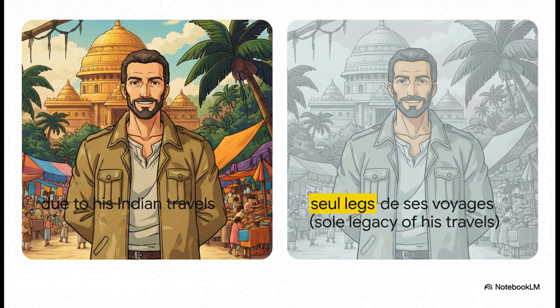And now for the final punchline, and it is a devastating one. The original just says his tan was due to his Indian travels, but the final French version reframes it as the sole legacy of his travels. Just think about that for a second. The implication is huge. All those years of adventure, of seeing the world, and they left him with no new ideas, no stories, nothing except a tan.